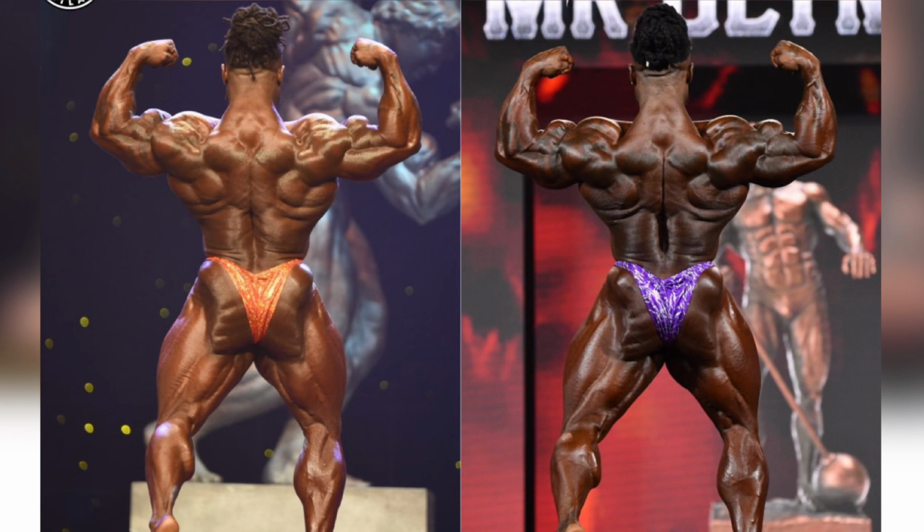We don't see much going on in that area, and that's very odd for William Bonac, because maybe 2 or 3 years ago, Bonac had one of the best backs in the open class, but it looks like the lat insertions are slowly moving up. I remember William Bonac's lats literally inserted into his waist. But let me know in the comment section below, what do you guys think about that?